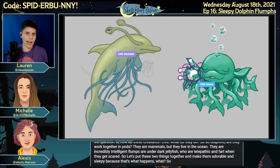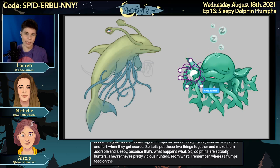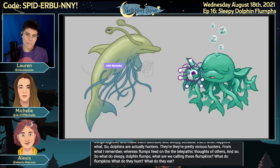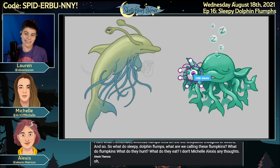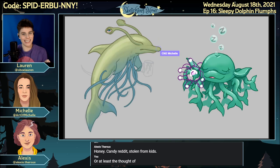Dolphins are actually hunters. They're pretty vicious hunters from what I remember. Whereas flumphs feed on the telepathic thoughts of others. And so what do sleepy dolphin flumphs, what are we calling these? Flumpkins. What do they hunt? What do they eat? I don't know, Michelle, Alexis, any thoughts? Cotton candy. Stolen from kids. Or at least the thought of cotton candy. Just the idea of cotton candy.